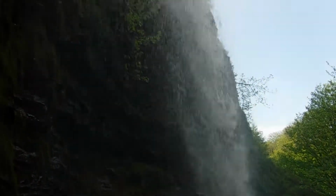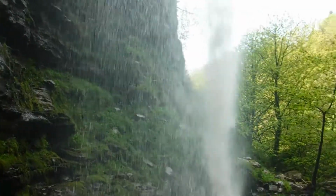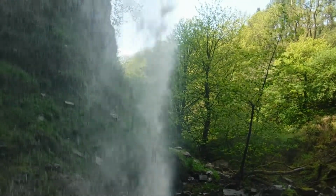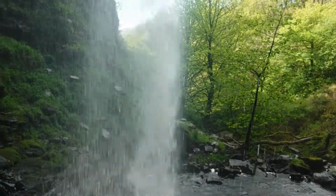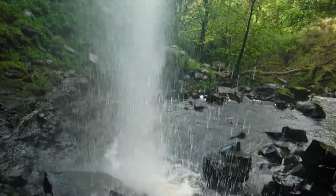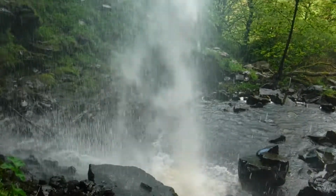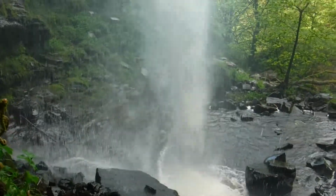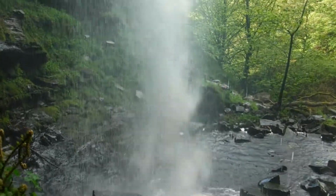There was a lot of rain yesterday, it was raining heavy last night. So that's the end of that. I'll go over here a little bit. That's pretty much exactly behind the waterfall. Looking through it. But it's staying dry. Better bring the camera closer. I don't suppose you can hear me. So that's us behind the waterfall, staying dry.